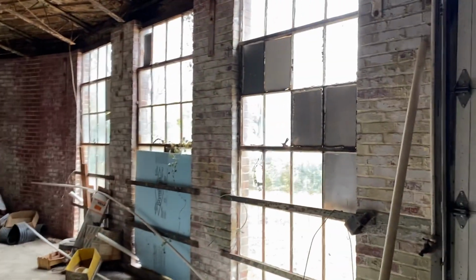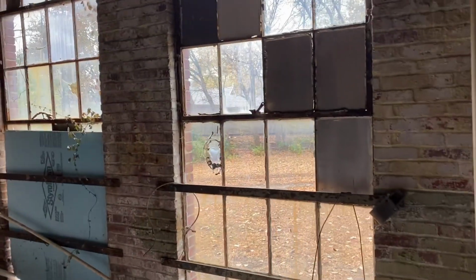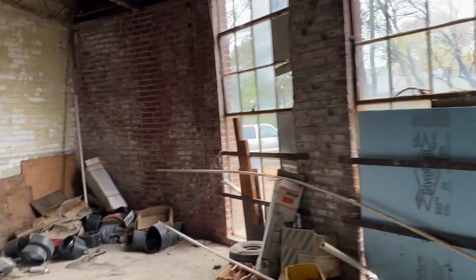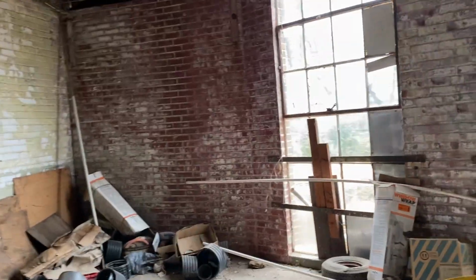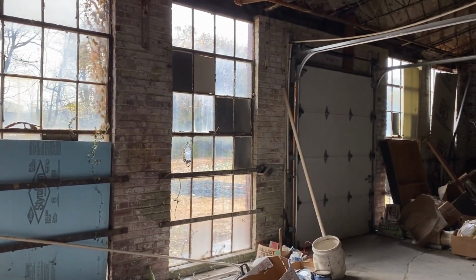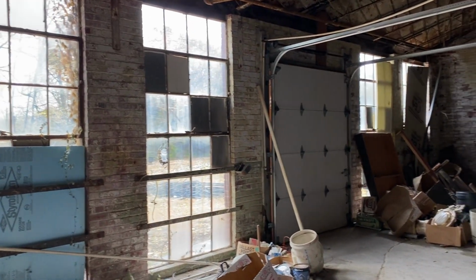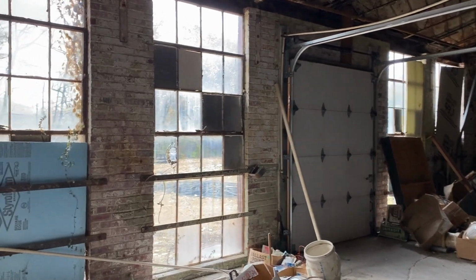So those front windows and these windows need to be replaced and put back in order. And then the rest, I'm going to go with capping and sealing in a way that's not an eyesore, that looks really good with the building. So we'll have to wait and see what I do as far as that goes. I haven't got it all 100% figured out, but yeah, that's it for now.